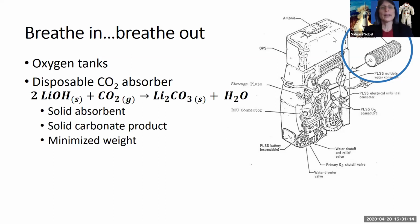And so why lithium hydroxide? Because it gives you a nice clean chemical reaction. Your lithium hydroxide is a solid. It's going to soak up the carbon dioxide that is being pushed through the porous canister. You can see how the canister has a whole lot of little holes in it. The carbon dioxide is going to react with the lithium hydroxide to make lithium carbonate and water. The lithium carbonate will sequester the carbon dioxide in a solid, and therefore you aren't going to be rebreathing your carbon dioxide again, which you don't want to do.